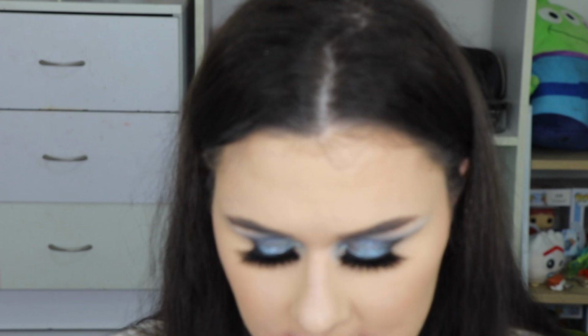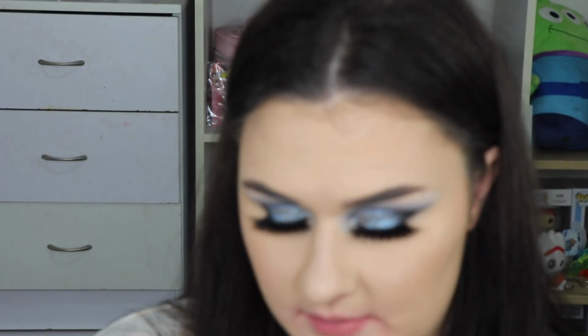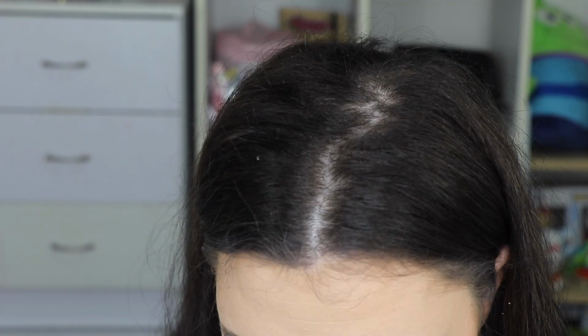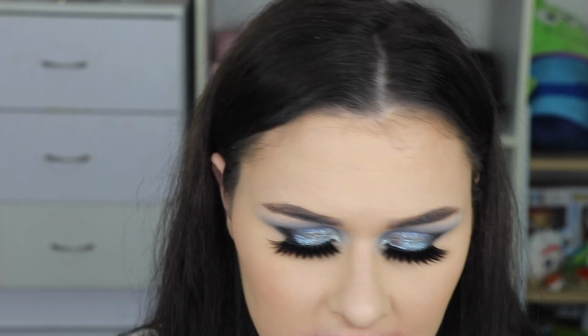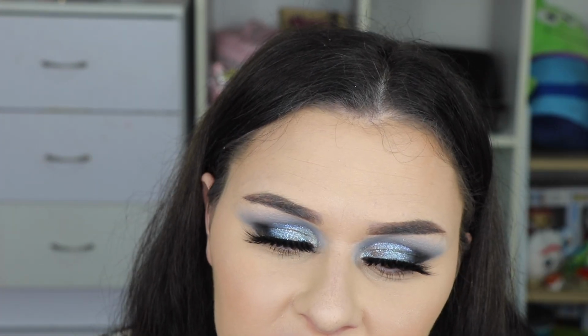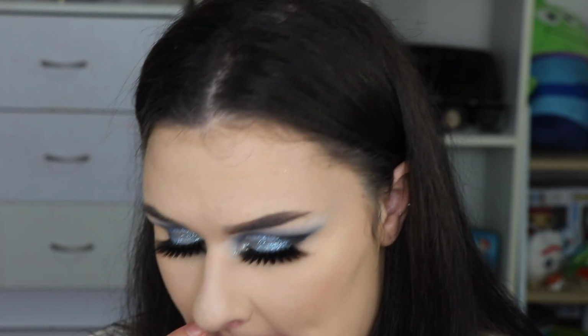We have Keep It Coy. This is also from Colourpop. This is really light, but I feel like with a lip liner I could make that one work. So I'll keep her. And then the last one is Penny Pincher. I don't know why everything's just looking so orangey today. I'll get rid of that as well, I guess. Or I might keep that one actually.